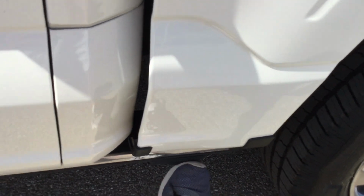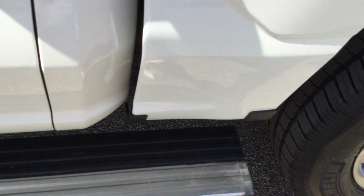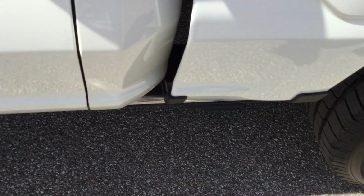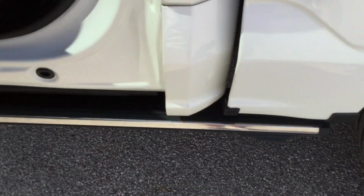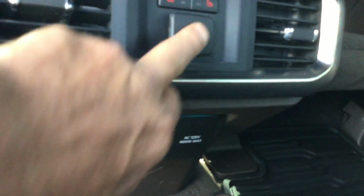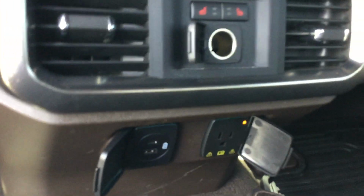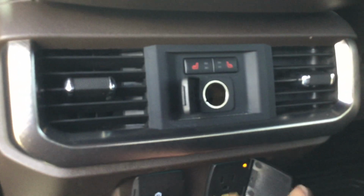Thing right here, but you can just drop it down. That way, if you want to jump up and grab something out of the back when you don't have the keys on you. Back in the rear here, heated seats, multiple plug-ins for all of our various odds and ends that we need to be in touch with.